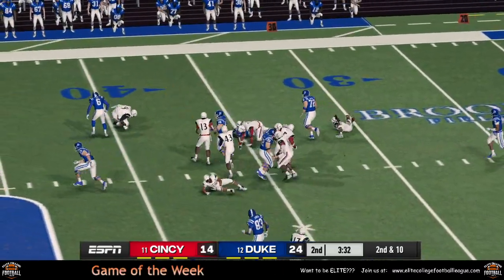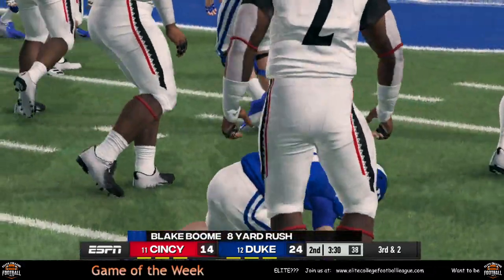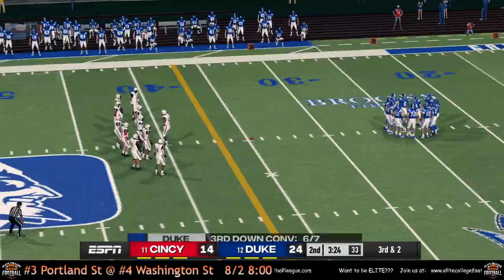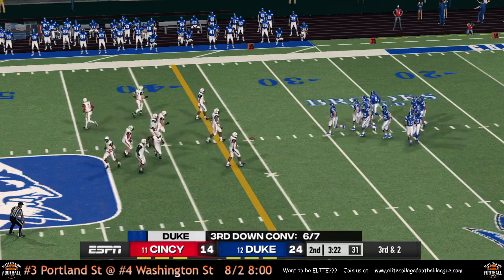Hands the ball off, a delayed handoff. He gets 8 yards, though. Brings up third and 2 for Duke. It's going to be a very manageable third and 2.